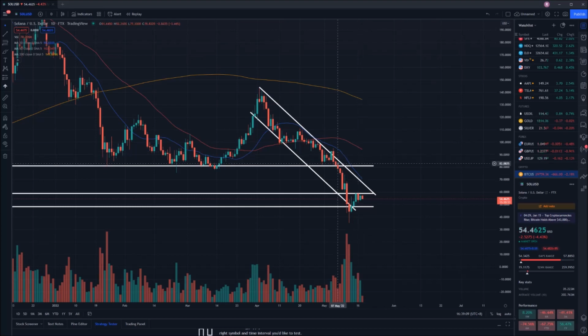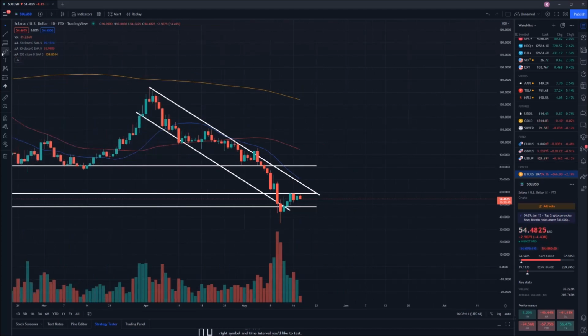If you recall from our last video, we were sitting roughly around here and we were saying that there were two options which were going to occur. We were hoping for our ideal case scenario where we would have moved in this sort of direction if the market turned and then broken out of this channel.